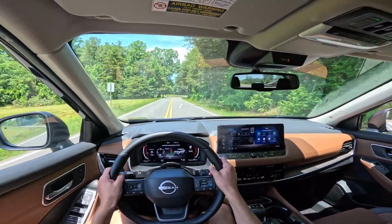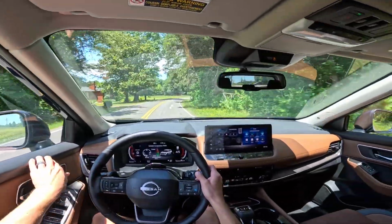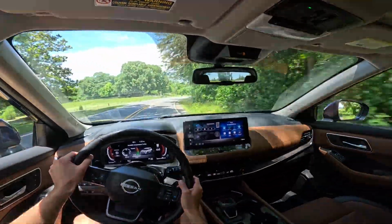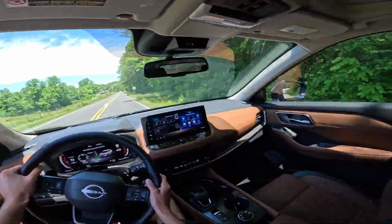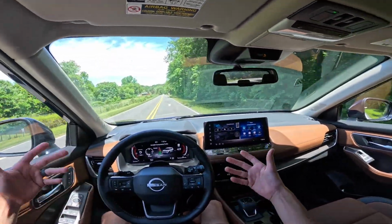Of course, you have all the nice tech and everything in it, and then with the softer touch materials, you know, like I said, it feels like a pretty good interior. So definitely not a bad way to go if you're looking for something that is roomy, spacious, and overall nice.